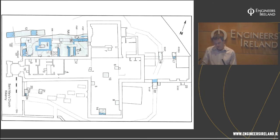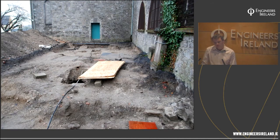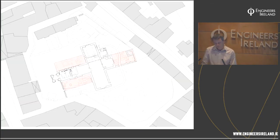The archaeological enabling works showed us the locations of those footings, and we worked very carefully with O'Connor Cronin to be able to use those where possible and to sensitively sit our new structures on top of them. So this is a photo of the excavation of the north aisle area, where you can see a crypt and the outlines of some of the original walls.